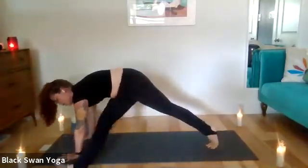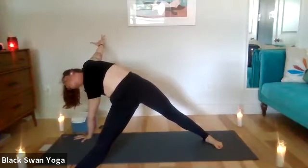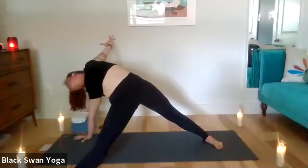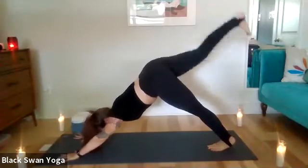Wild thing, kick that right leg through, sweep your left hand into the sky. Feel your chest roll open as you press the earth away and lift your hips a little higher. Take 1 more breath in. Exhale, left hand to the ground. Send your right heel back up, 3-legged dog.